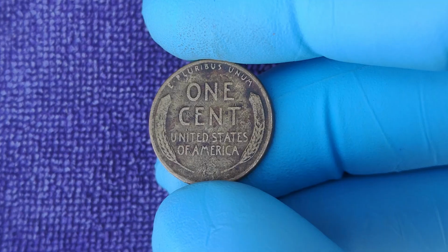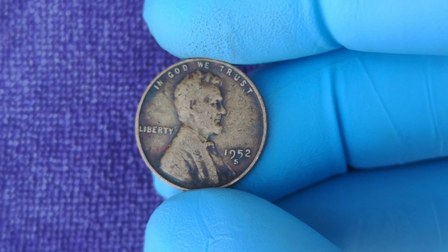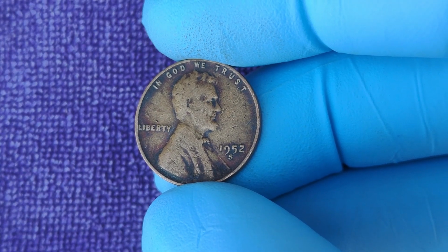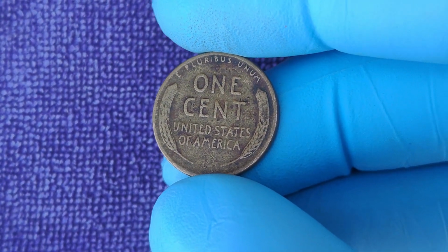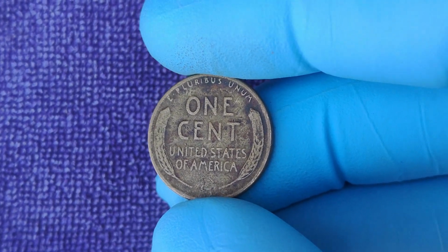Under magnification, you can see the outlines of multiple S shapes. These varieties are highly collectible because they tell the story of the minting process itself: human hands, manual adjustments, and the imperfections of machinery in the 1950s. Some collectors spend years searching rolls of old pennies hoping to discover one of these rare varieties.